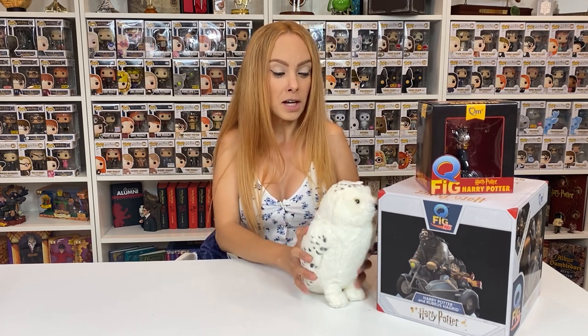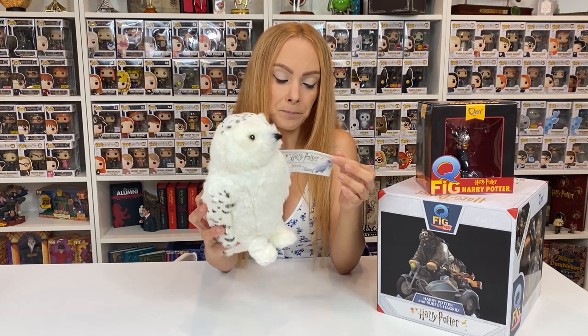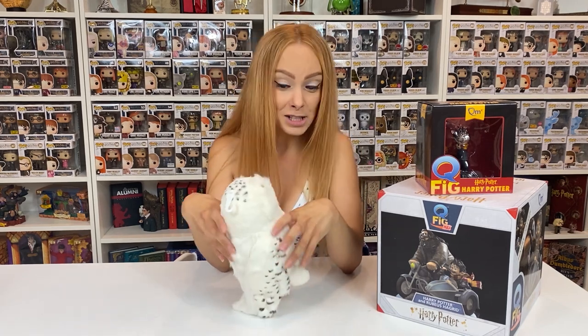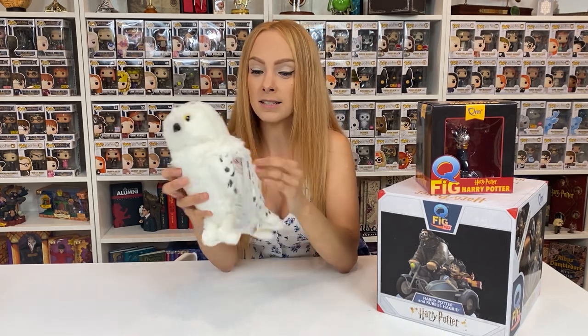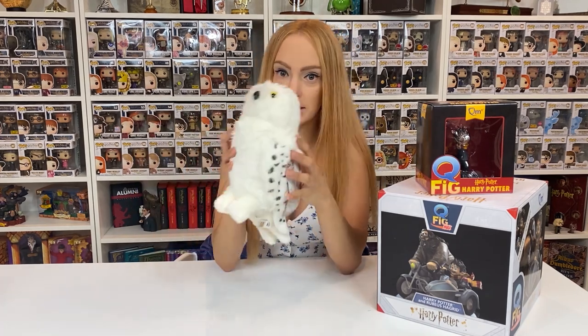Let's get to unboxing, because I actually do not have any Q Fig in my collection. So this is new for me and I'm very excited about it. They also sent me this super cute Hedwig plush. We all know how much I love plushes. So this is absolutely adorable. His little nose, oh, it's so cute.